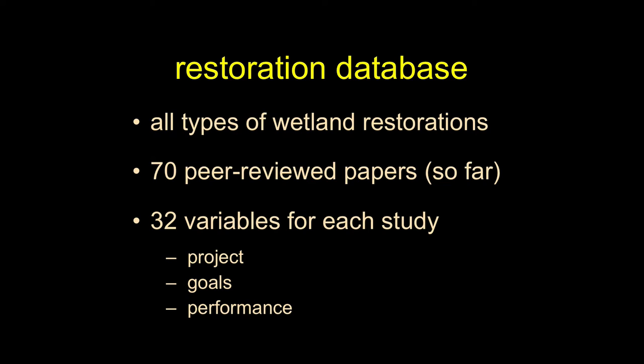So here's what we did. We went and got a survey of the literature, read a bunch of papers that had something to do with wetland restoration after the restoration had happened. So we had some measure of what happened after the restoration. And so this database has grown since then, but these are some old slides, but they serve to make the point. So we had 70 papers, and we had a whole bunch of variables that we decided to score, right? So the name of the project, what the goals were, et cetera.